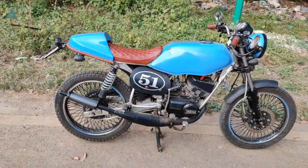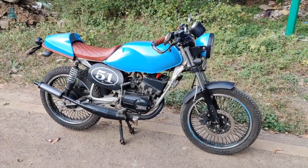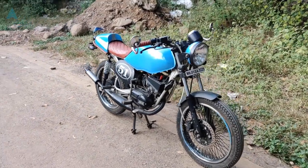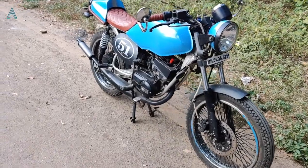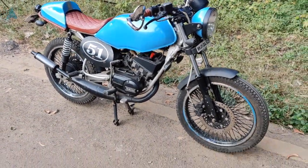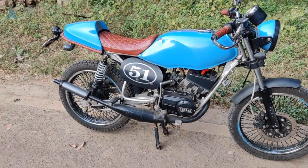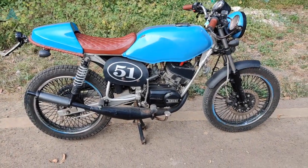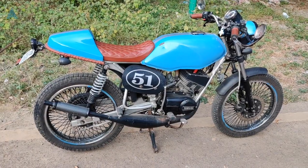This bike started as a normal RXZ 4-speed. Purchased it for 11,000. By the time the bike has come in this condition, I'd spent more than 1,10,000 on it. Now let me explain how. Number one, obviously the green tax passing it, so that consumed around 5,000 to 6,000 rupees. Every part of this bike is brand new, original Yamaha product itself. So the engine had been completely rebuilt from scratch.